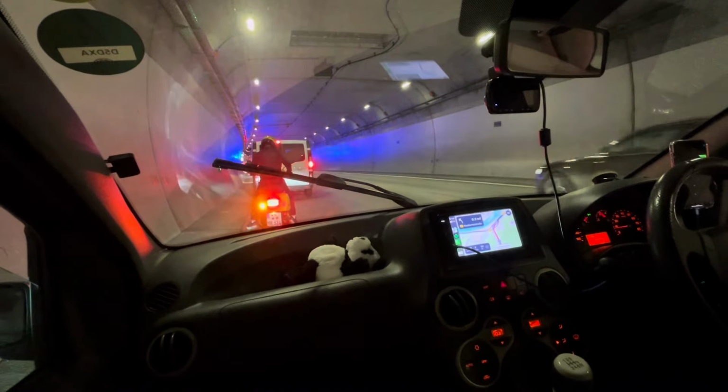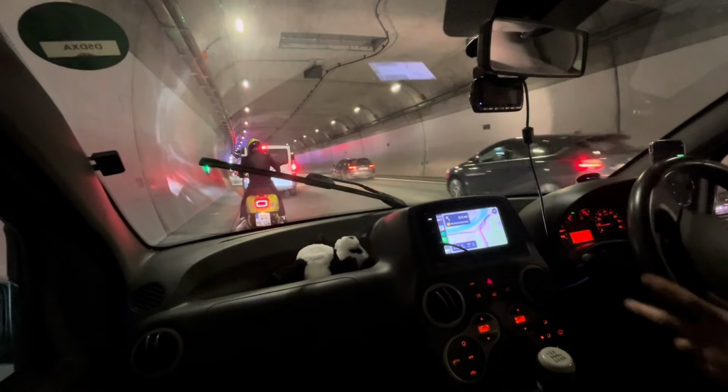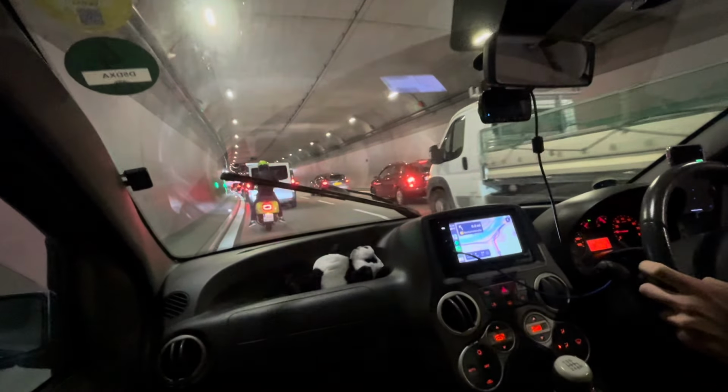Tell you what, it's so interesting how clever the Germans are. When they see or hear emergency services, they instantly get to the side. We really should be doing that in the UK. We do in some places, but yeah, I really like that.